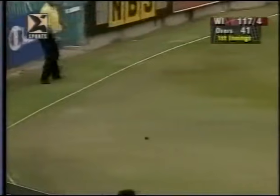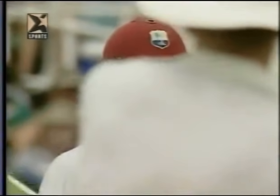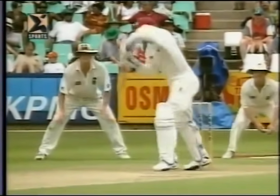Nicely timed, that'll be four. It's a good shot from Ganga. First ball after the break, and slightly wide, but a really classy stroke from Daren Ganga. And we've seen this young man exuding talent. That perfectly timed, good balance, and into the gap. Really looks a class act.